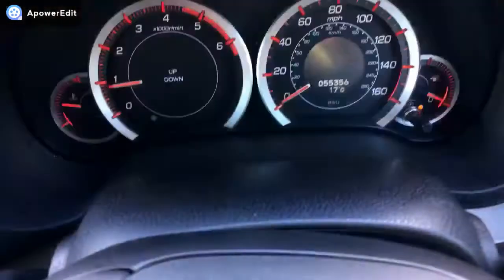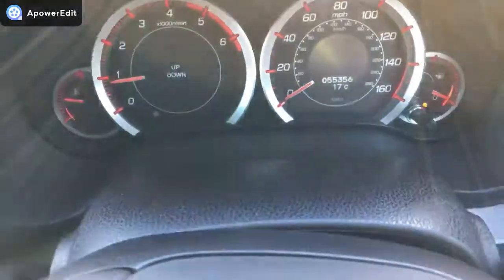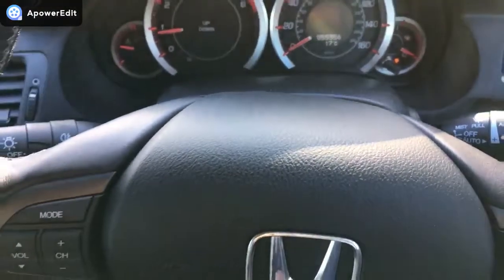Then coming into the dashboard, hopefully you can see 55,356 miles, and only the fuel light illuminated. There's no warning lights on the car.